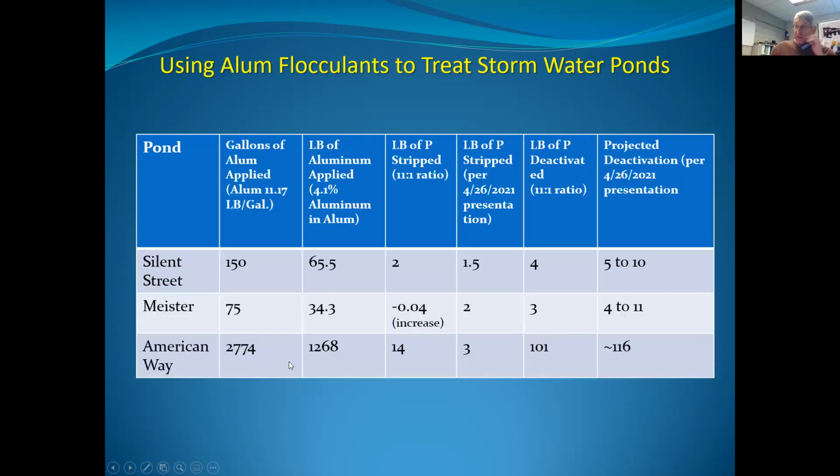So this table is showing the relationship of the gallons of alum that we put in, the amount of aluminum, the stripping ratio, the stripped phosphorus, and the amount deactivated. So the total amount of phosphorus that we've taken out of circulation in each one of these ponds. So I'll get to the lesson a little bit more. Obviously, Silent Street and Meister, we did not take a lot of phosphorus out of those ponds. Considerably smaller ponds compared to American Way. So some food for thought there.